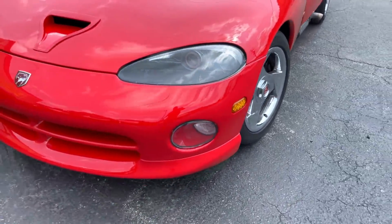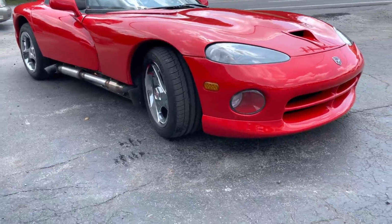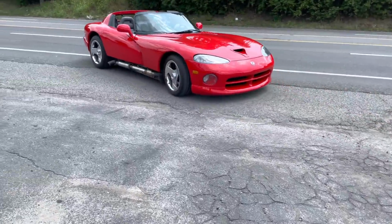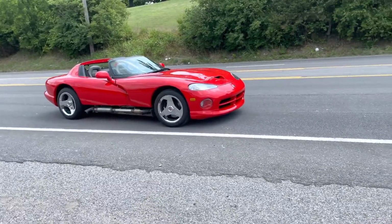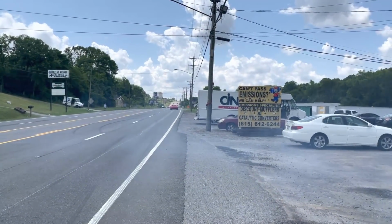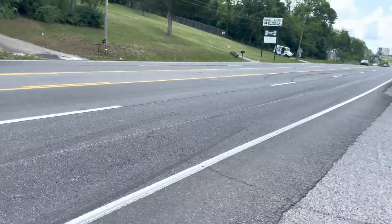Show us what this thing can do. Dodge Viper. Beautiful car. Opened up. Hopefully he'll go beast mode. He's setting up. Oh yeah, man. Beast mode. That's awesome. There's the tracks. I love it. Hope you guys enjoy.